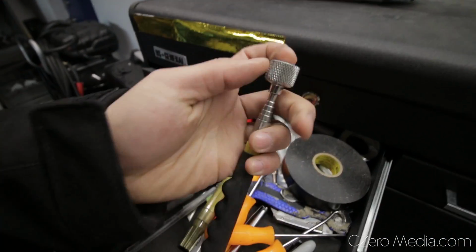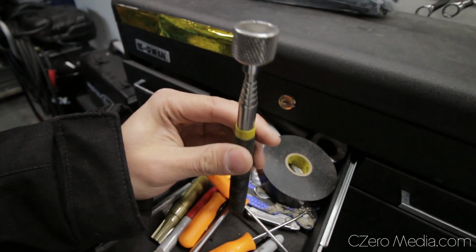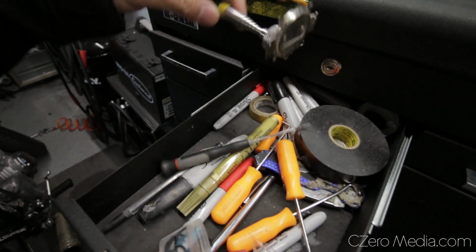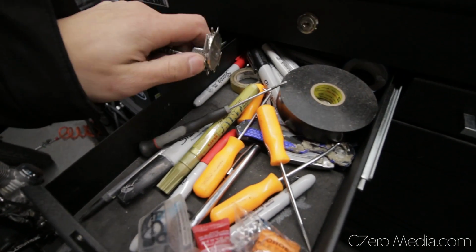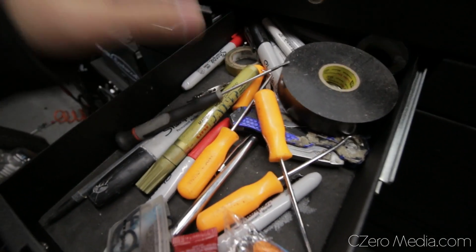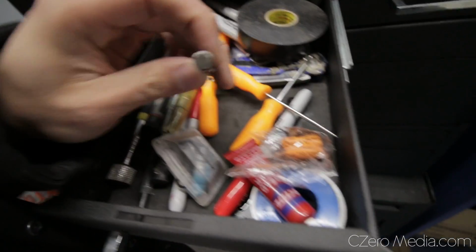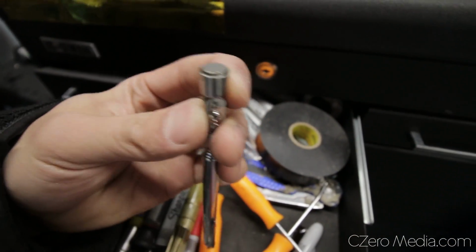Here I have a metal probe. If you drop anything in the engine bay, which happens all the time, all you do is just go down and grab it like this. Very useful, and they come in multiple sizes. That's about it. Yeah, so here's a metal probe in a smaller size.